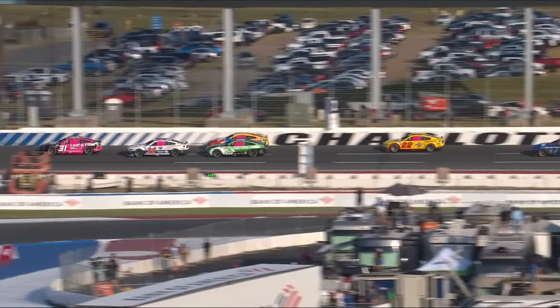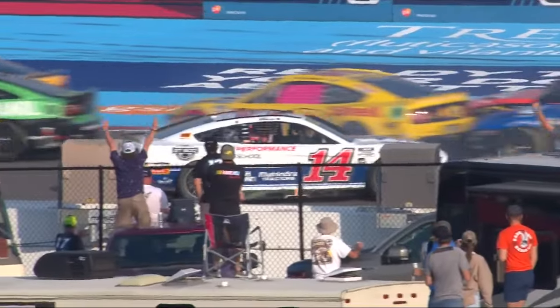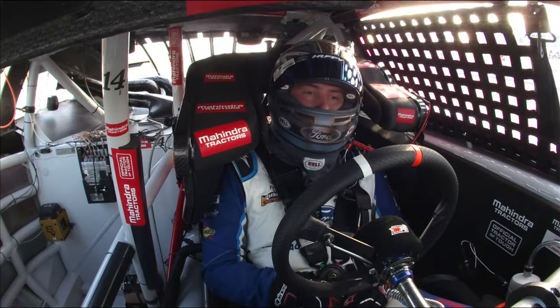Here is what happened on the racetrack, and yes, indeed, it was Austin Dillon who spun Chase Briscoe. Right there is the contact. Also, Kyle Busch a part of that as well. But Briscoe went from at that moment above the cut line to below the cut line. But they're going to come in, put on fresh tires when the caution or the red flag is lifted.